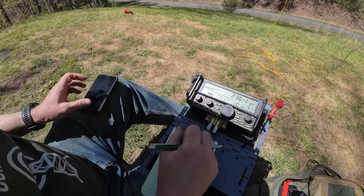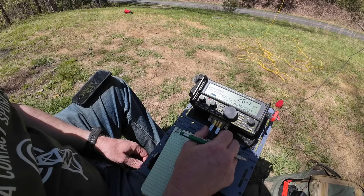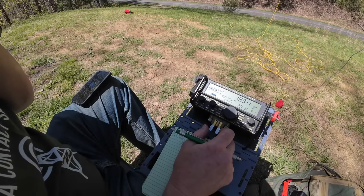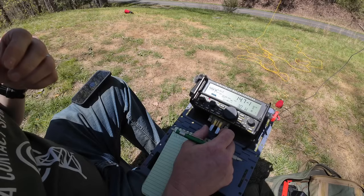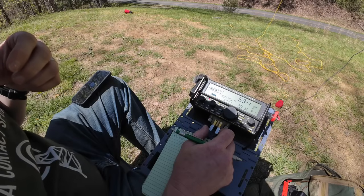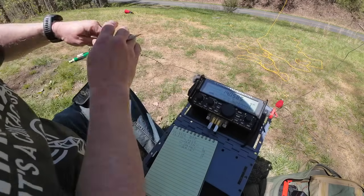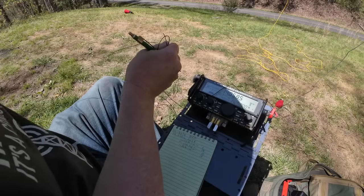Not hearing anybody there, so we'll go ahead and hit the ATU button. What? Are you kidding me? Let me redeploy the counterpoise again. I should be getting a lot better than that. You know, this is actually the first time I've used this particular random wire antenna. Maybe it's not 28 and a half feet, and I thought it was.